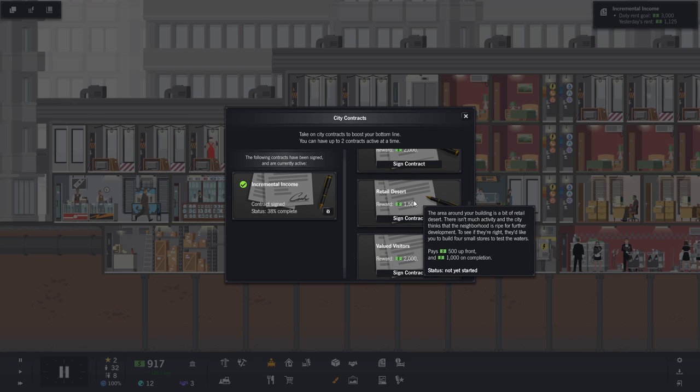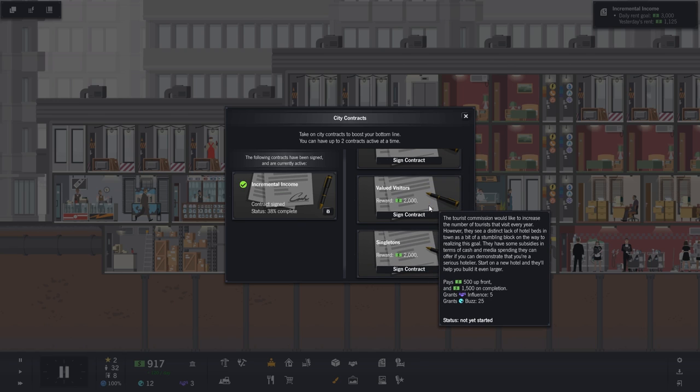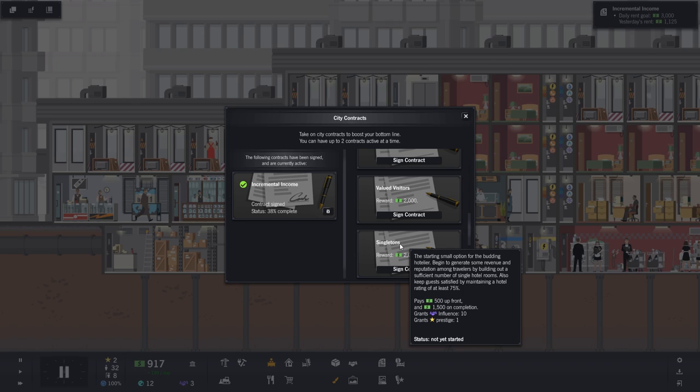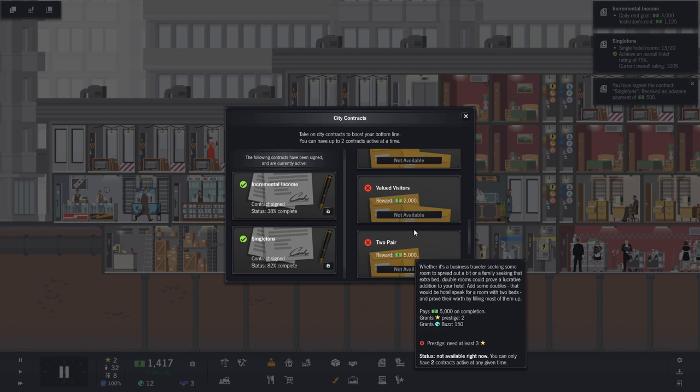Retail, let's see. Four small stores. We only have two right now, so I'm not going to double that up. Valued visitors. Start a new hotel and they'll help you build it even larger. That you're a serious hotelier. Hotelier. No, not gonna worry about that. Singletons. Starting small option for building hotel single rooms, also keep guests satisfied by maintaining a hotel rating of at least 75. Building out a sufficient number of single hotel rooms. How many? Let's just go ahead and sign this one.